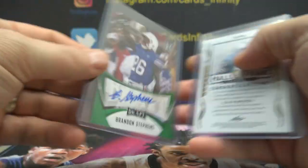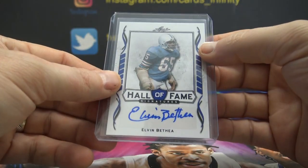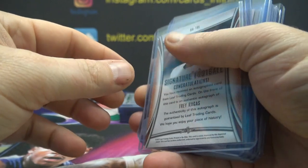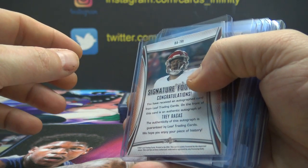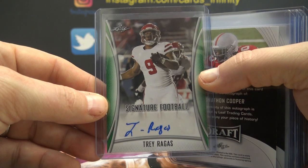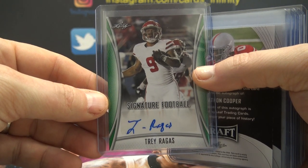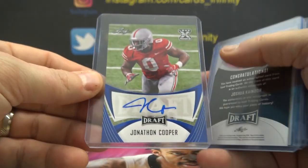BS, Brandon Stevens, 19-9. EB, Elvin Bethea, B is 2. A, B, C, E, F, G. Wait, what? TR, Trey Rogas. Do they have serial numbers in this? Trey is TR, 18-8. JC, Jonathan Cooper, C3.